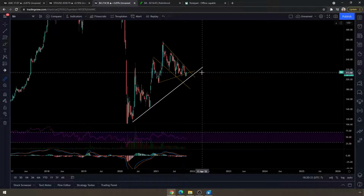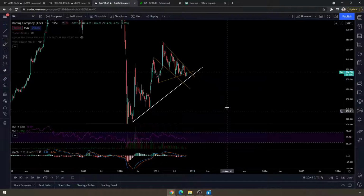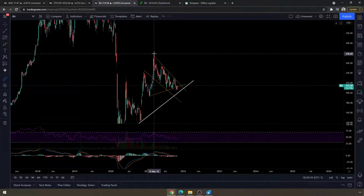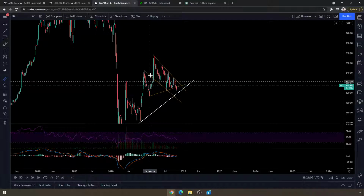And from my entry price, which is pretty much right here, I could buy more tomorrow and it wouldn't affect my average cost at all. But from here to the bottom of this is 10%. So your stop loss is 10% if you want to trade it that way. And your potential gain would be up to here, the top of this thing, because higher low, higher high, higher low, higher high.